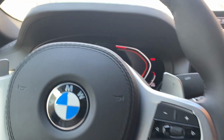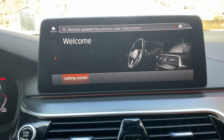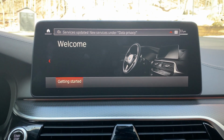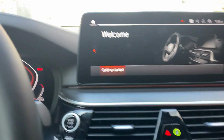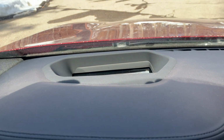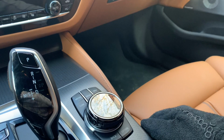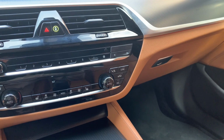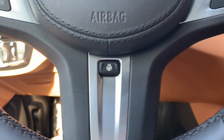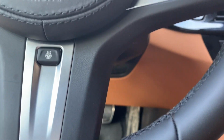You also have a 12.3-inch instrument cluster screen and a 12.3-inch center console screen. And then because this car has the $2,150 executive package, I also have head-up display and ceramic controls and a few other things to play with. It adds elegance, I suppose. This car also has a heated steering wheel for $190, which is a reasonable price considering the prices of everything else.